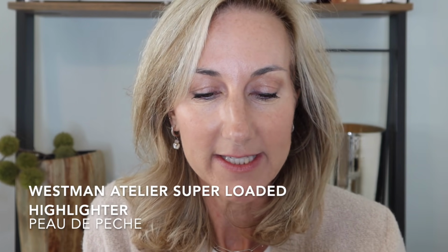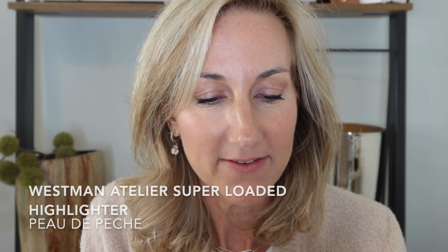Then I am gonna use my favorite highlighter, and that is from Westman Atelier. We're using all luxury clean beauty today. And this is in Peau de Peche. And you guys, this is just a long time favorite. I'm actually about to hit pan. And this is the color of Peau de Peche. I'm gonna use a little on the tops of my cheekbones. And then I'm gonna add a teeny bit to my eye look. So I'm just gonna use my fingertip at the top.